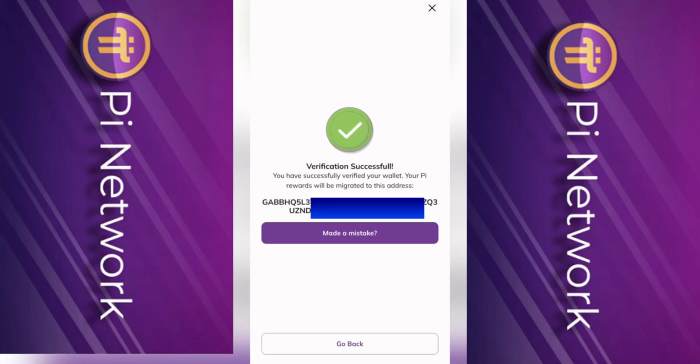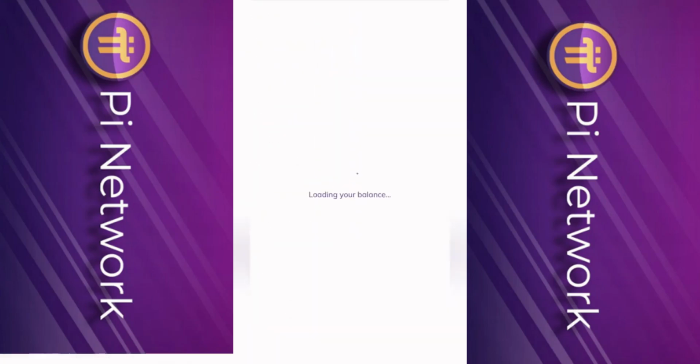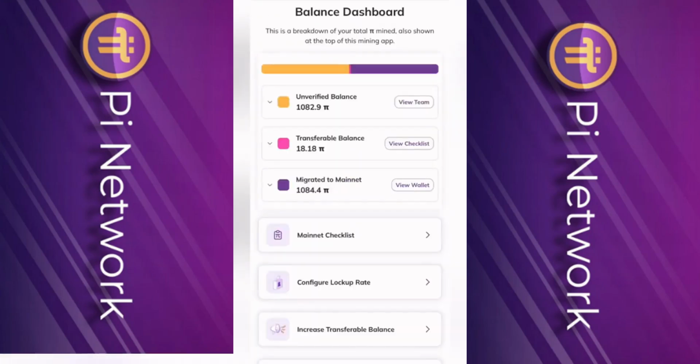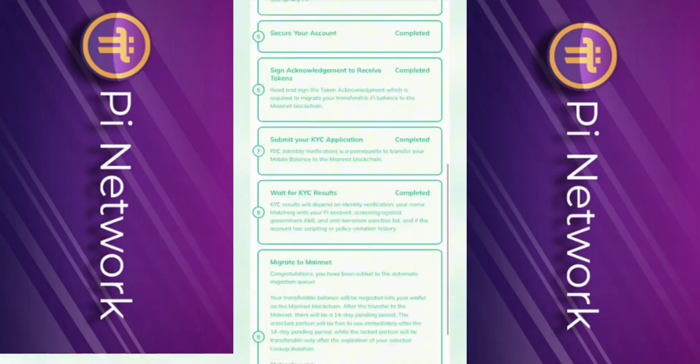your wallet. Your Pi rewards will be migrated to this address. Click on Go Back. You can go back to your Mainnet checklist to see. Click on Mainnet checklist. Yes, you can see that everything is confirmed.